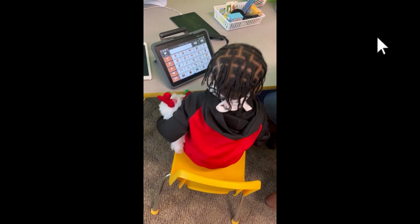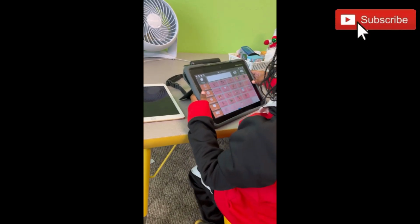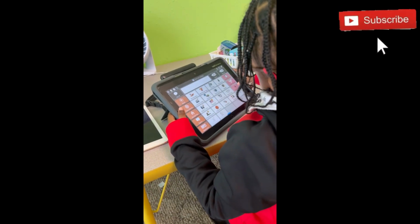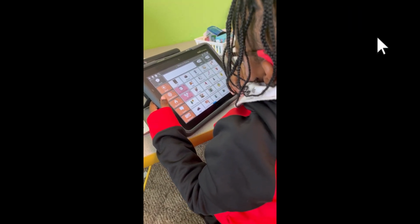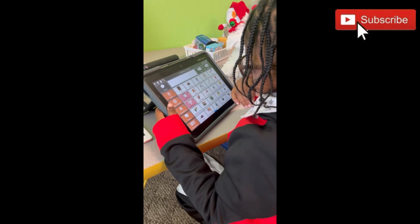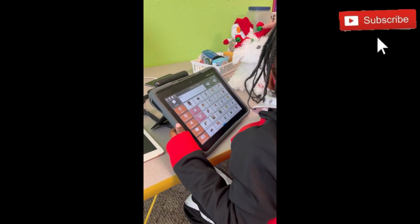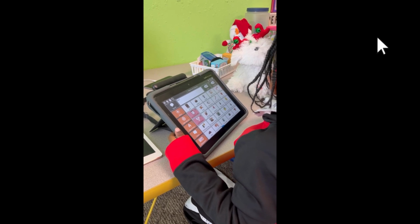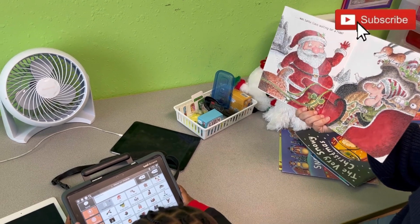I'm happy. Yeah. Christmas. Do you know what these things are called? Bells. This Christmas dog has bells and he's wearing like reindeer antlers. Santa Claus. Santa Claus waiting for a ride.